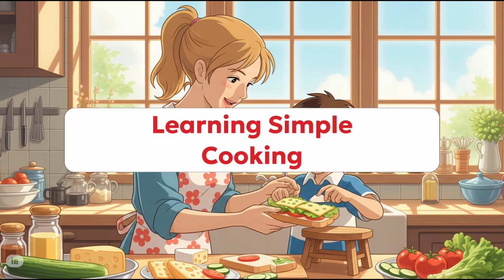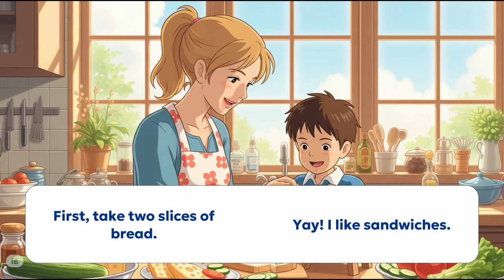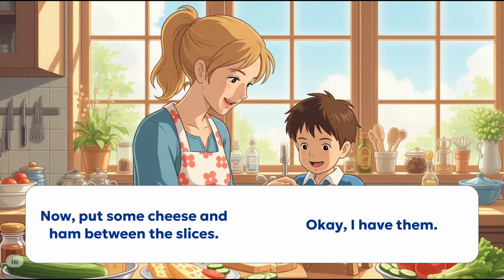Learning simple cooking. Today, I will teach you how to make a sandwich. Yay! I like sandwiches. First, take 2 slices of bread. Okay, I have them. Now, put some cheese and ham between the slices. Done.